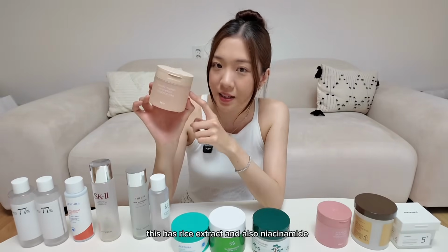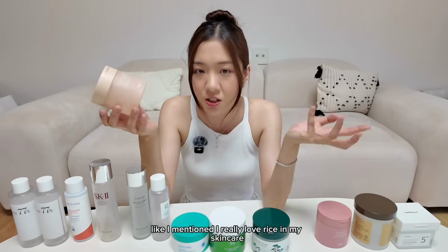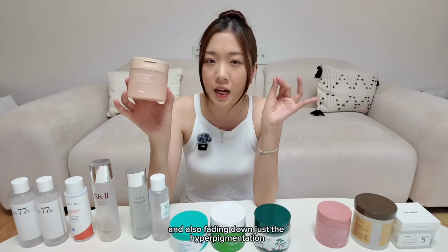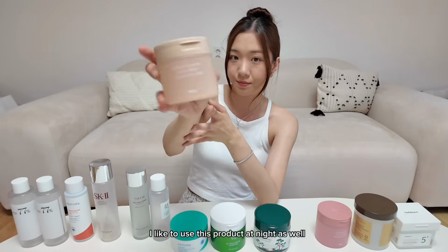This has rice extract and also niacinamide, 2 ingredients that I really love in skincare. Like I mentioned, I really love rice in my skincare, so this also does a good job at brightening and also fading down the hyperpigmentation. Another great product I like to go in for before I do my makeup, but sometimes I like to use this product at night as well.